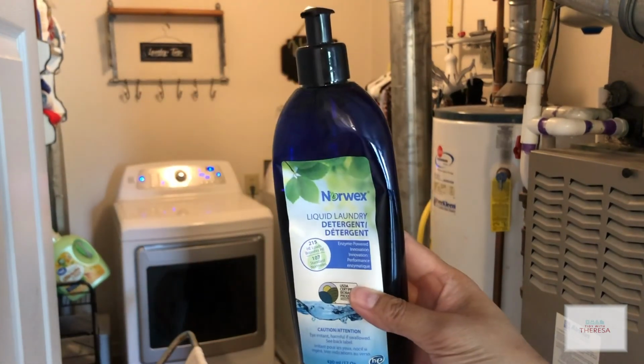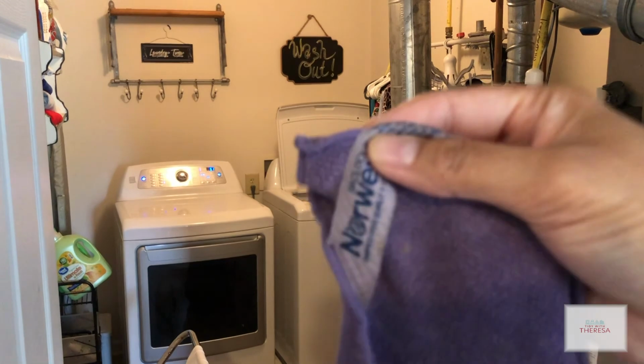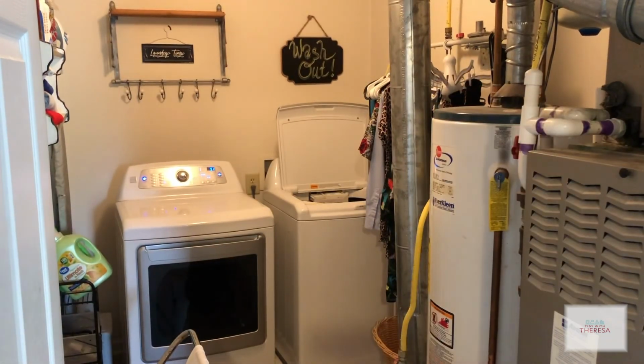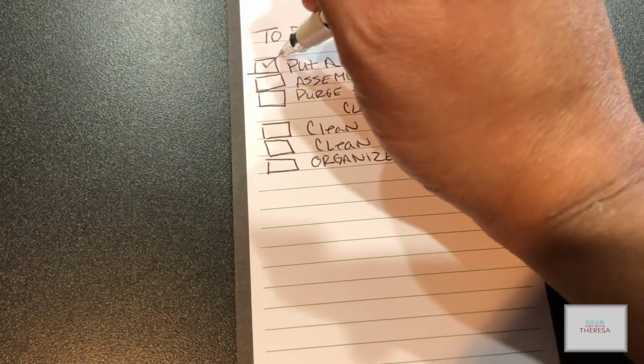So many of you know I use Norwex cloths for a lot of my cleaning. So what I'm gonna do is wash them with this special Norwex detergent that I also have. It helps them get a little bit cleaner. I do not sell Norwex anymore. I do use the products. If you decide that you want it, I suggest that you find a Norwex rep.